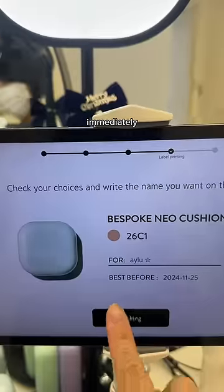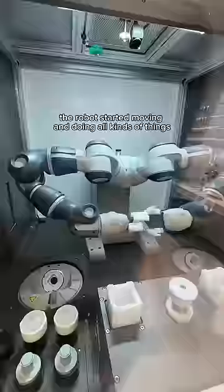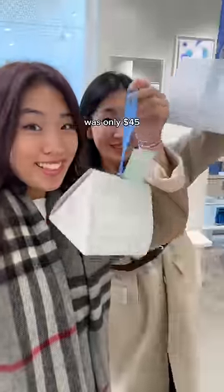And when I pressed make, immediately the robot started moving and doing all kinds of things. And can you believe the whole process and foundation was only $45?